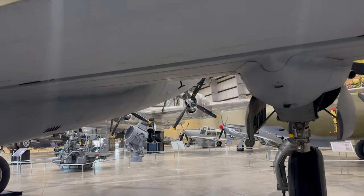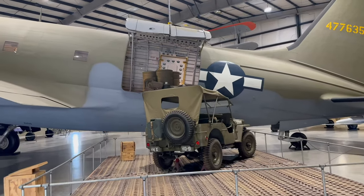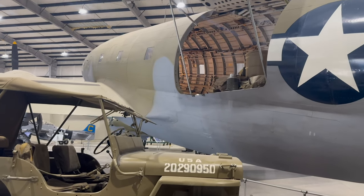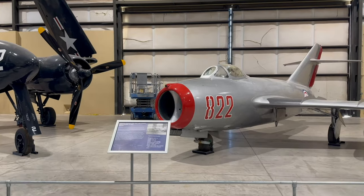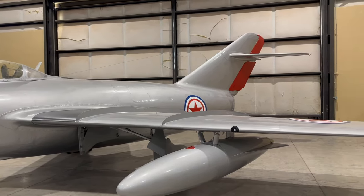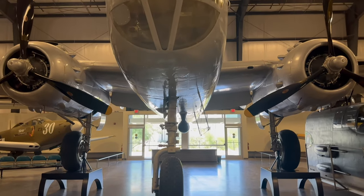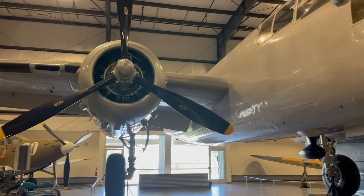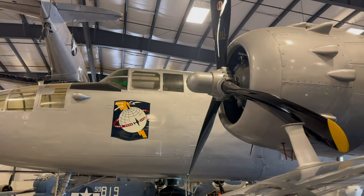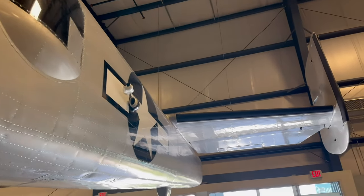The Curtiss C-46D Commando is famous for being a large transport aircraft used primarily during World War II. This is an example of another MiG-15 Soviet fighter. The B-25 Mitchell became famous for its role in the Doolittle Raid on April 18, 1942, in which 16 B-25 bombers were launched from the deck of the aircraft carrier USS Hornet to bomb Tokyo and other Japanese cities.